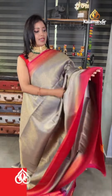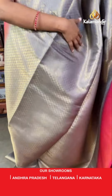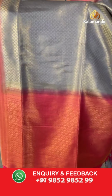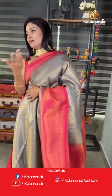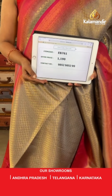Next saree. Grey and red color combination. This is also very pretty. Trendy grey color. All over body with the floral brocade design. Blouse is of contrast with the florals. Border with the floral brocade. Pallu contrast with the brocade and tassels. Blouse is also contrast with the brocade design. Very pretty combination right here with the grey and red color. The saree code EB761, final price 1190.